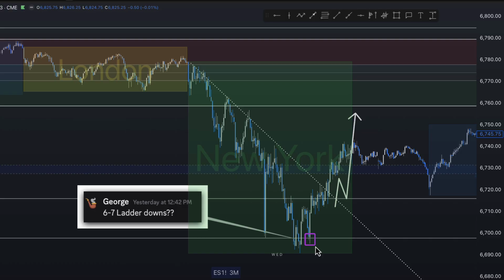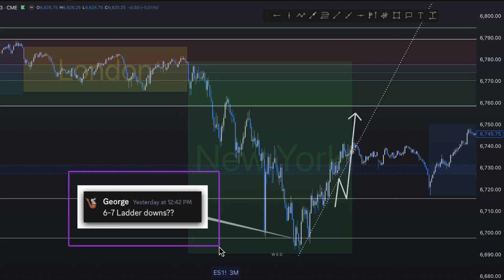Oh, well, I didn't. So I waited for the next battle plan trade, which was a long here, and did very well. Then we broke that trend line, we established a new trend line. There's the turnaround, and we were waiting for those ladder downs to help us get there.